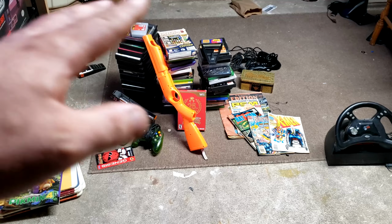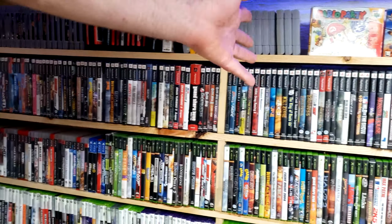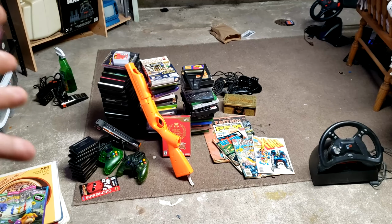So let's just get through all this real quick, speedrun style, because I kind of want to get all the stuff on my shelf, which is why I've already started moving stuff around and reorganizing, but it looks like I need to make more room. And this isn't even all of it.